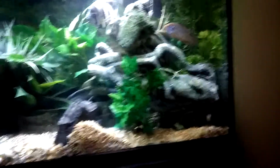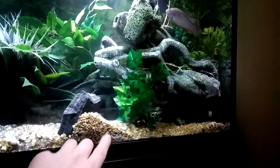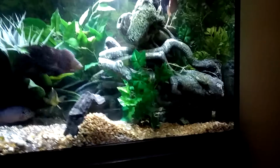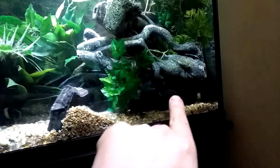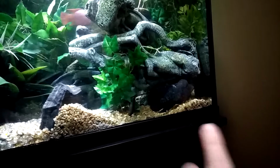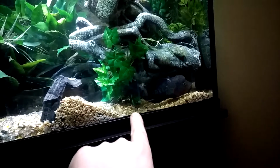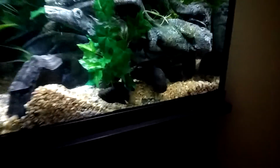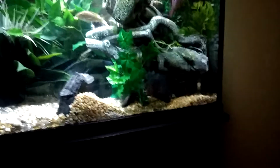Now, on the bottom here, what I've done is I've put a rock in here. This here has been put up by the flower horn with the female flower horn. So these guys are mating in this area. They're trying to clear the bed. They like a flat surface, and that's what they're doing there. You can see that they're getting ready.